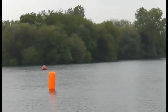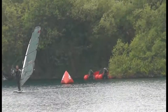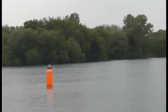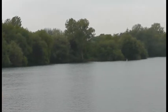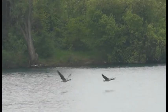So he's fighting his way pretty well upwind to target delta, which is near the island and pretty well in that direction, near where those boats are parked, and there's a surfer. Geese. Where's he gone?